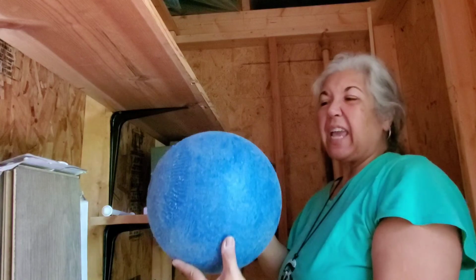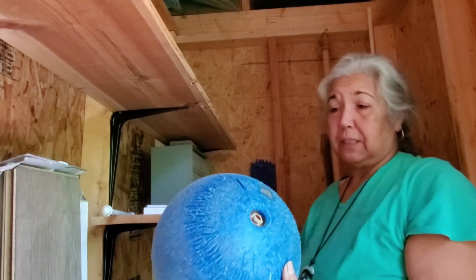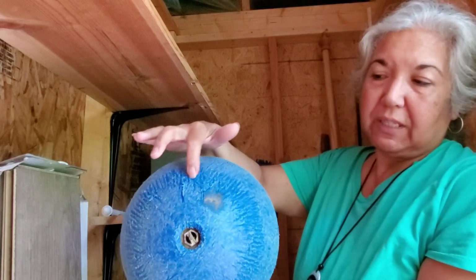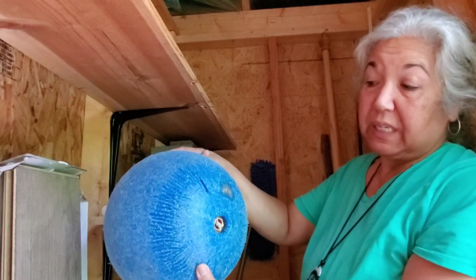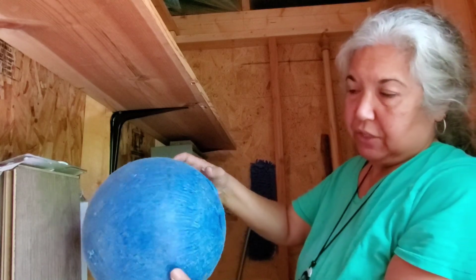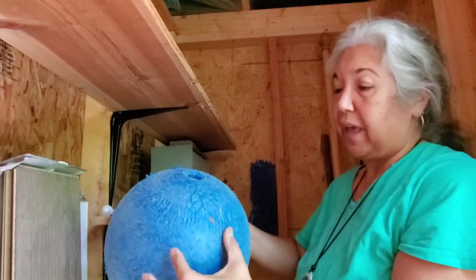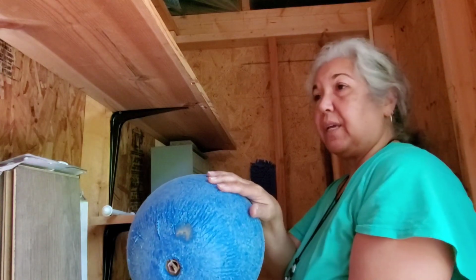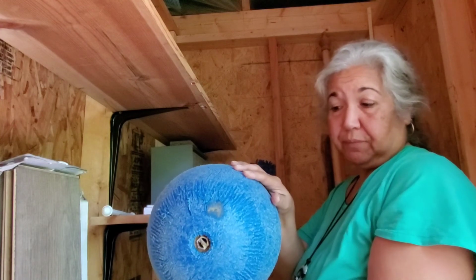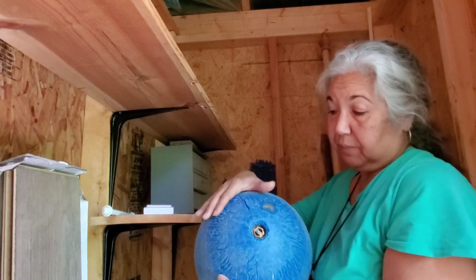This is called a lion ball. It's what you buy for zoos, for lions. Can you see how Phoenix has torn this up over the years? That's with his teeth, chewing this thing. This has been his favorite toy ever. And it's indestructible. But this is what he's done to it.